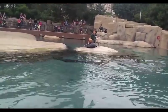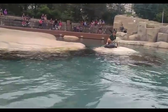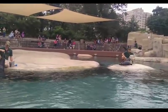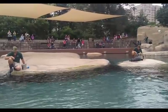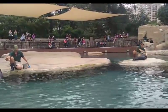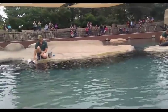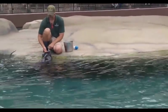Again, they're asking for a number of different behaviors. Every single behavior is a great way for us to make sure our seals are as healthy as possible. We do these training sessions here at Lincoln Park Zoo with something we like to call the three R's: request, response, and reward. Like I mentioned before, first our keepers will ask for a behavior from our seal. Maybe it's coming up on the land, maybe it's showing their footwork, maybe opening their mouth so they can get their teeth checked.